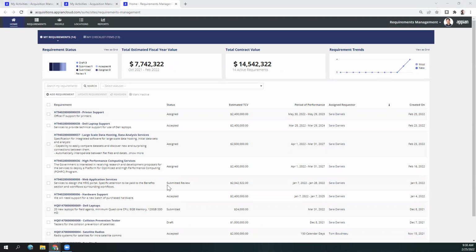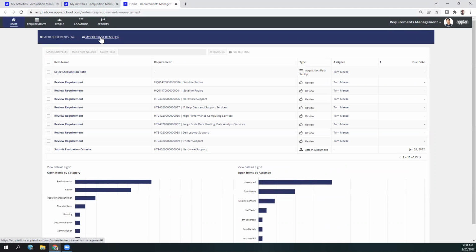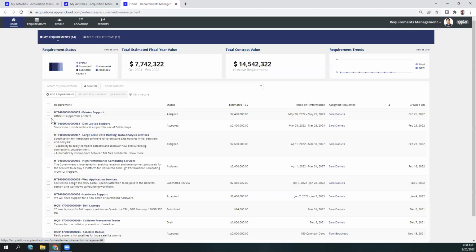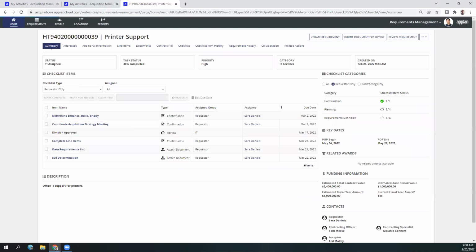So as I log in as Tom Meese, again, seeing a slightly different dashboard. I'll see different checklist items over here that are based on what I want to do, I have to do. And come through here, click back on the same requirement again. And you'll see now that I have a different list of checklist items.